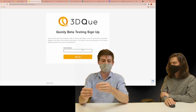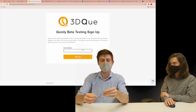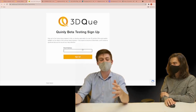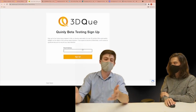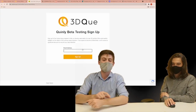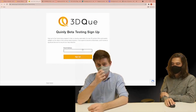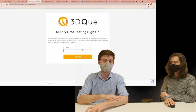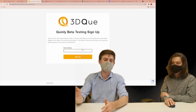And we're doing these beta programs, giving our beta testers a discount. In exchange, the beta testers help us develop the product and also the future of 3D printing automation. So I think it's a pretty cool program to get involved with. We have a separate Discord space set up for beta testers too. You can join in and check out the beta tester lounge, say hi.